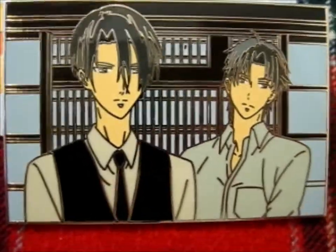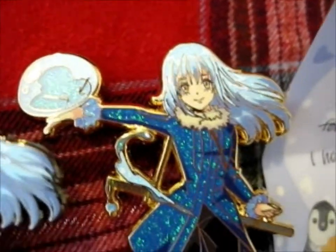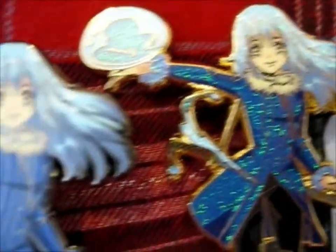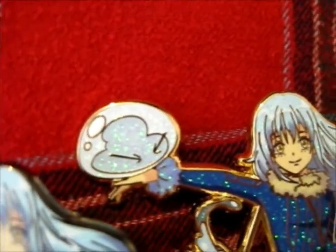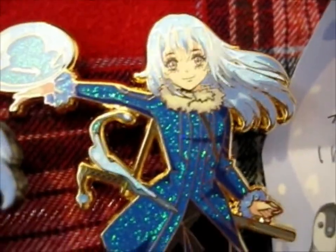Two of my favorite Fruits Basket characters. Without the brightness on, I don't know if the color is any different, but you might be able to see it better. It is a lot brighter outside, maybe I didn't need so much brightness when I put it on. There's glitter inside Rimuru on this one as well. Very lovely.